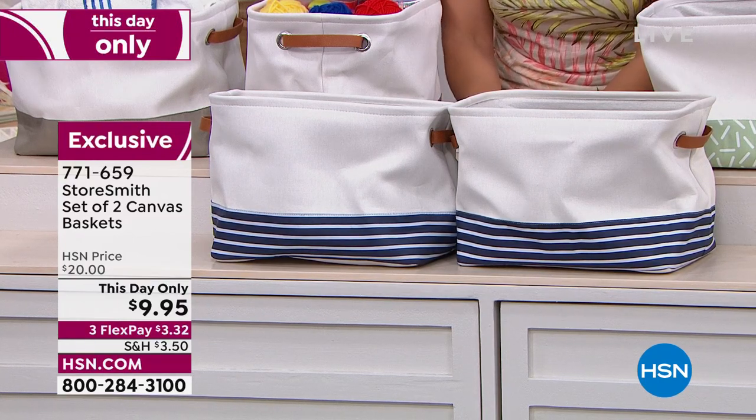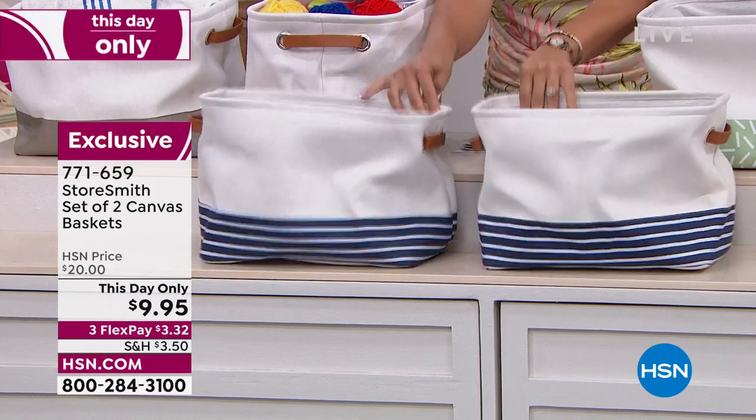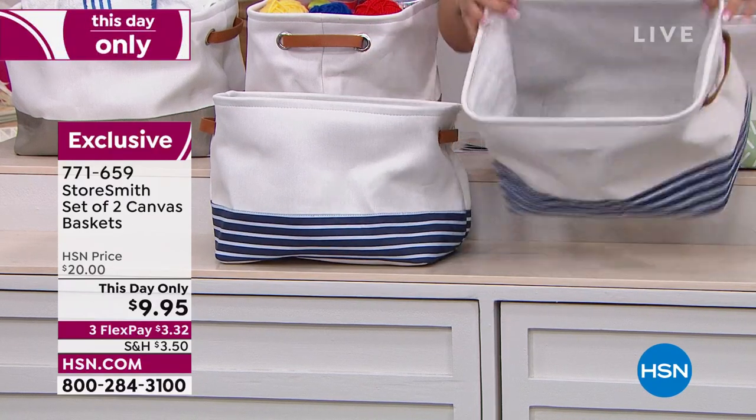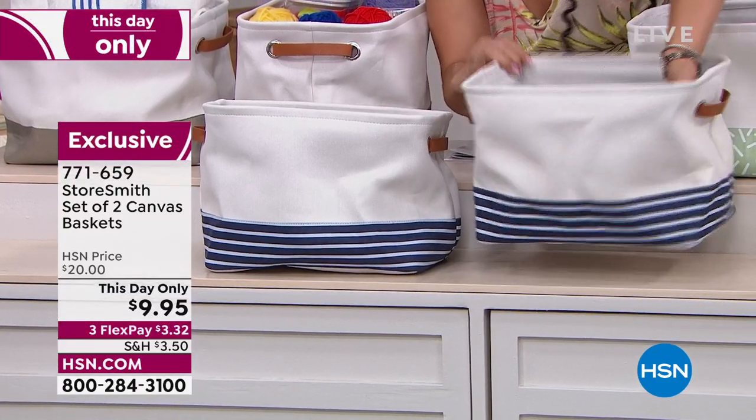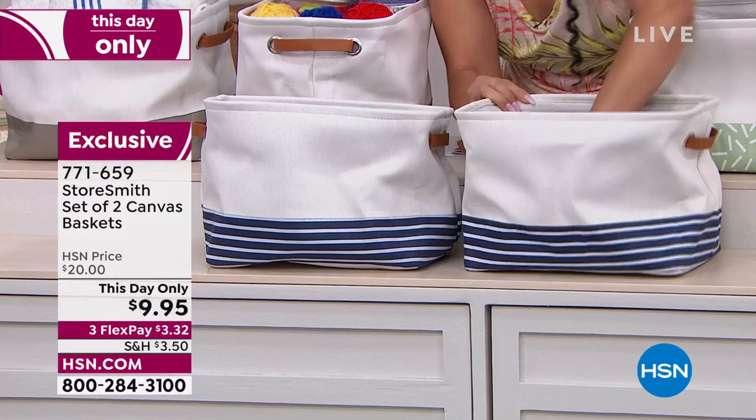So a quick presentation while we have it for you, less than a $10 bill to get not one, both of them home. We'll go over the dimensions, but it is substantial of what you can fit in here. This can be for my crafters. You can fit some books in here too, some children's books.